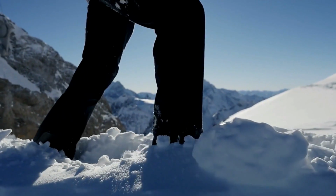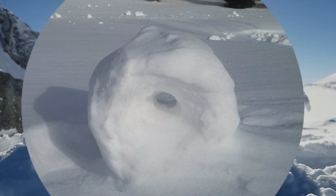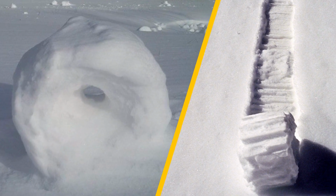Unfortunately, you just can't go and find snow donuts. They're rare because they need very precise conditions to appear.